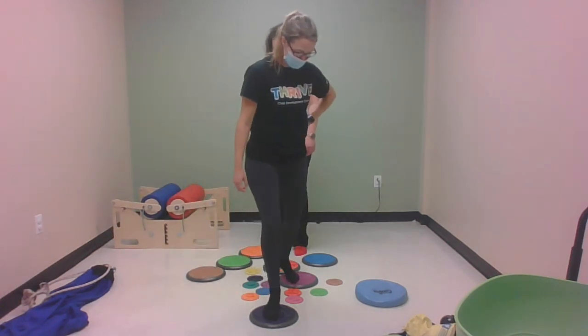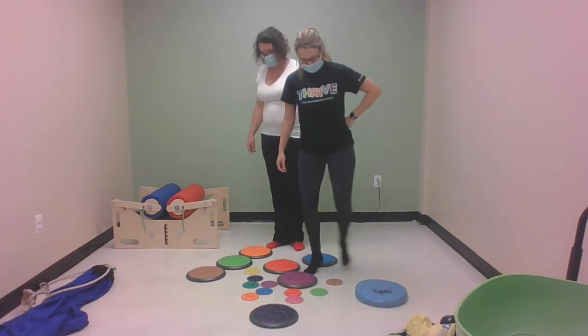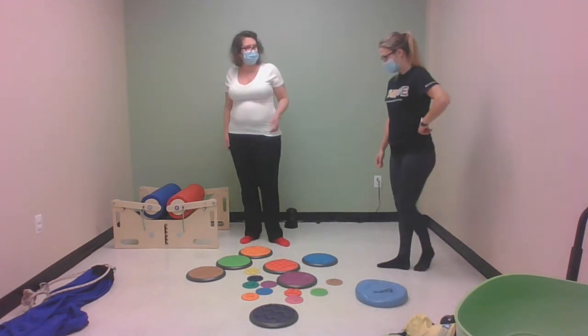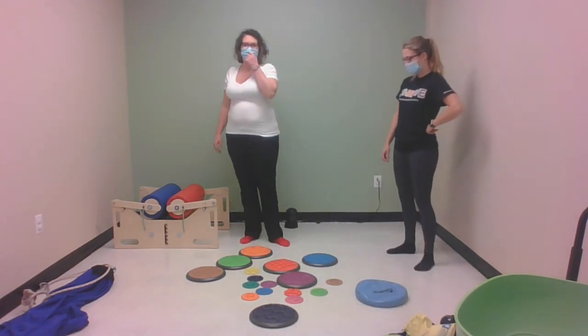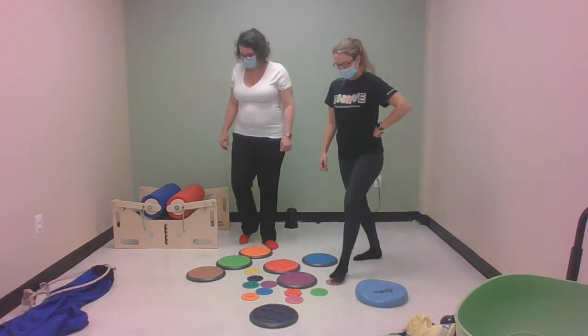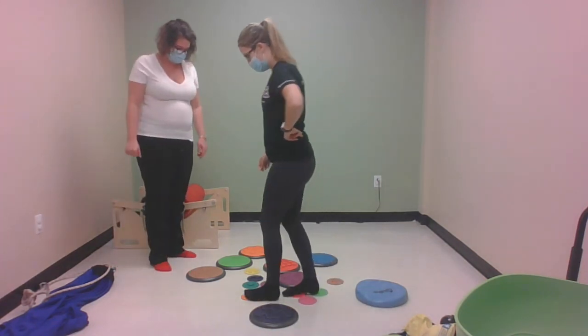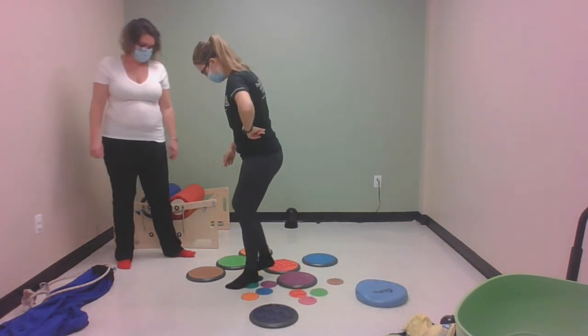Yeah, I don't like this one either. The big bumpy ones are my favorite. And you'll notice too, all kids have their own, and even adults will have their own preferences to what they prefer. Yeah. There's these little guys too, which are. I don't like the little ones. Maybe it would be better for.